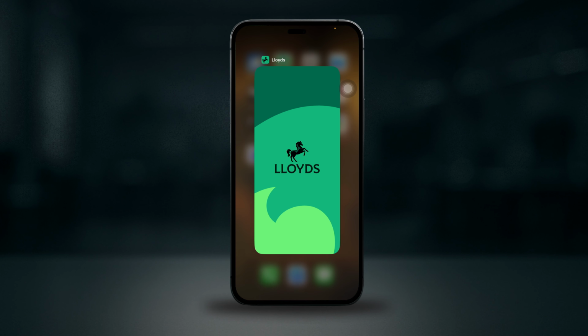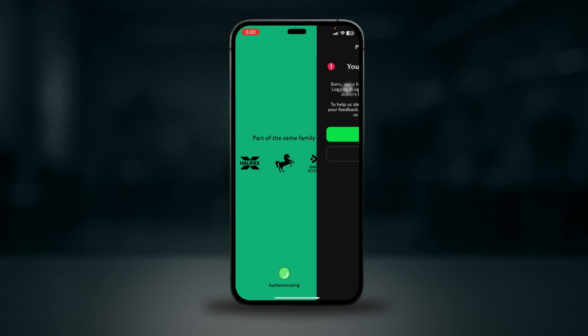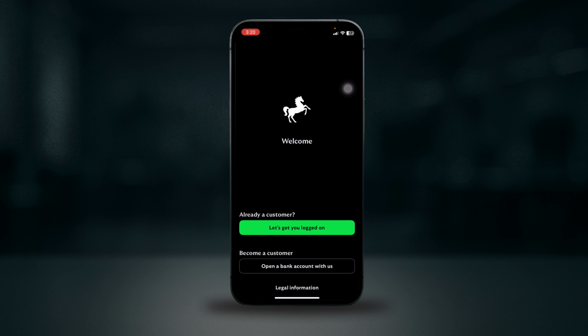After that, swipe up from the bottom of your screen, look for the app, swipe the app completely away, wait for a little while, and then reopen it. After that, restart your phone to refresh your connection.